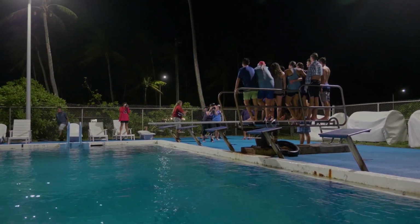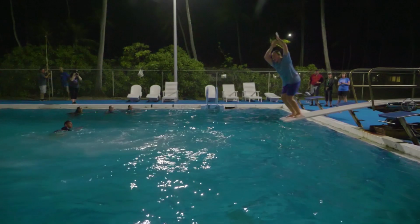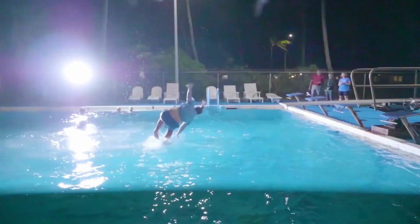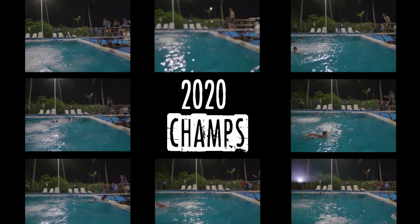The 2020 champs take a group photo and show off their skills on the diving board in celebration of their undefeated season and victory over the Turbo Turtles.